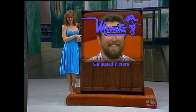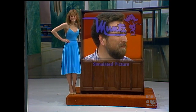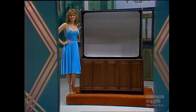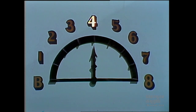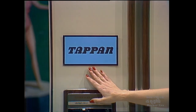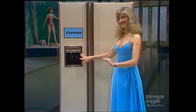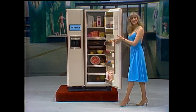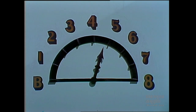All right. From Muntz Electronics, an original self-contained projection TV, with 67-inch screen, infrared remote control, and random channel selection from Muntz Electronics. And on we go to the fourth floor. Here we have the appliance department, something for the whole family to enjoy. It's this refrigerator freezer. A top and side-by-side two-door refrigerator freezer featuring chilled water dispenser, automatic ice maker, no frost feature in both refrigerator and freezer. And finally, on the fifth floor, we find the music department.